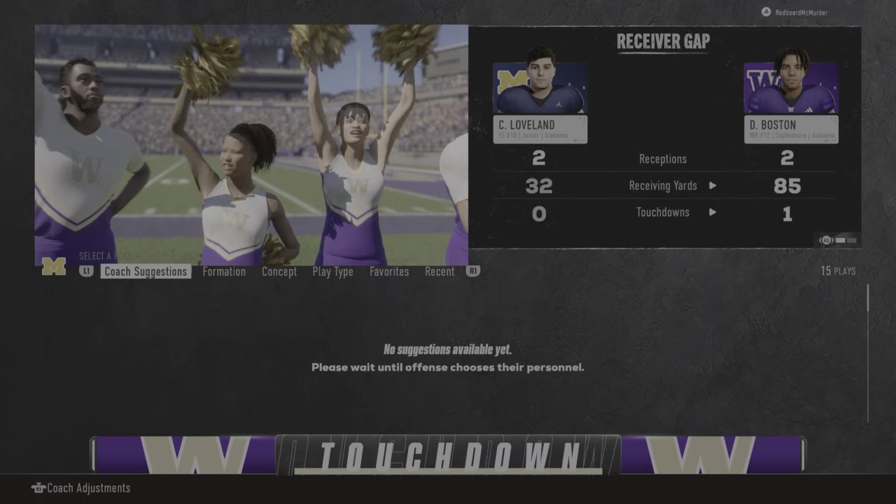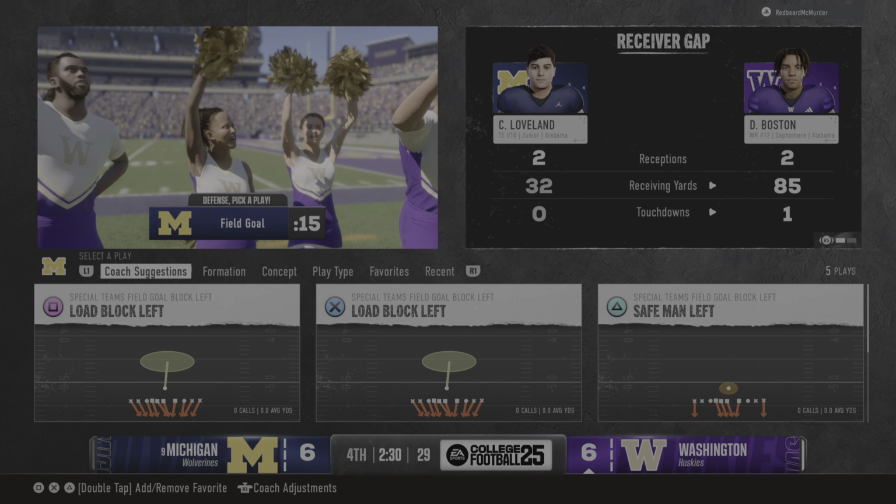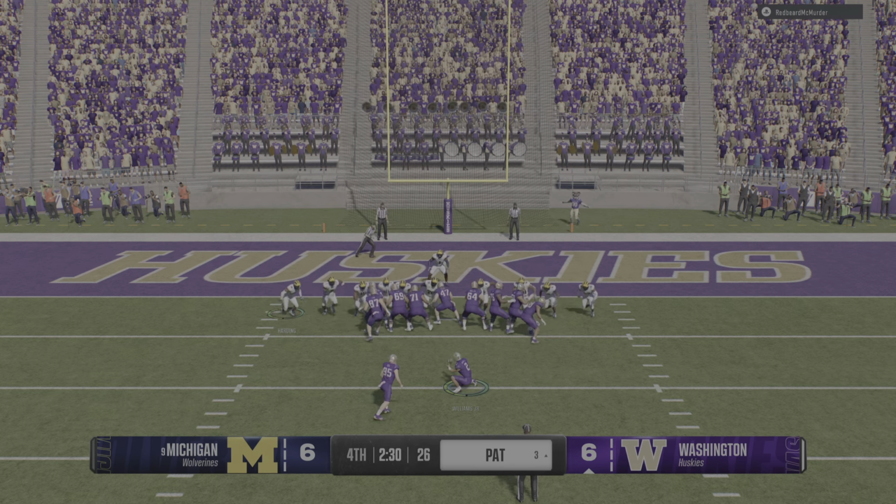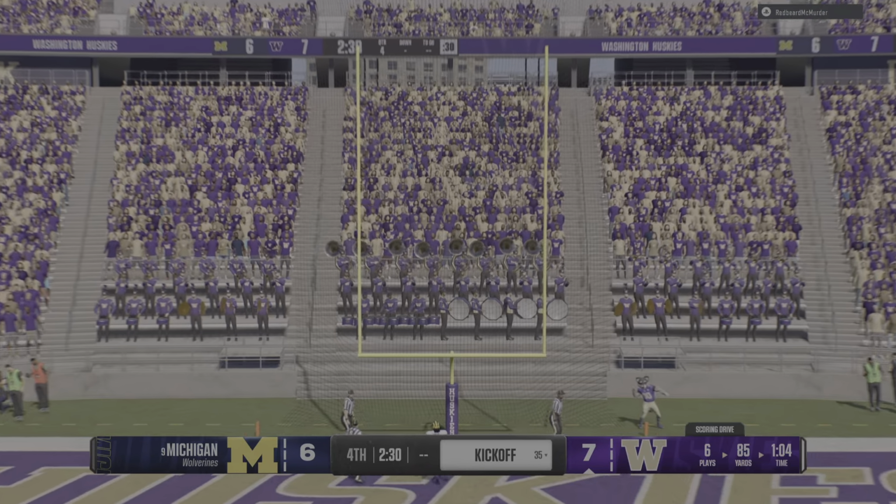And what a nice start for this offense. The throw game getting working, getting the touchdown pass. This quarterback getting a little bit of confidence. This passing game getting in a rhythm. Nice start for this offense.